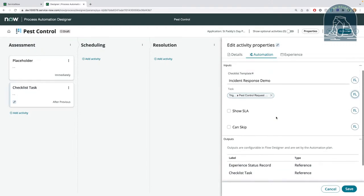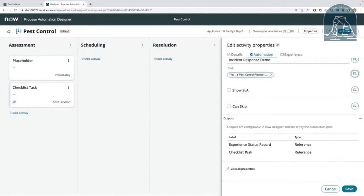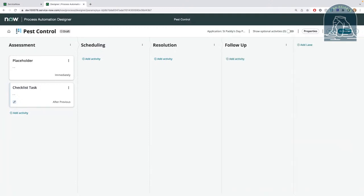All right, so we can tag in SLAs as well. We can tag in whether or not they can skip their checklists, and then showcase the outputs and how they will look within the agent designer too. So we've got our checklist tasks all converted. I'll delete my placeholder activity. Anything else before we switch over to maybe an optional activity?